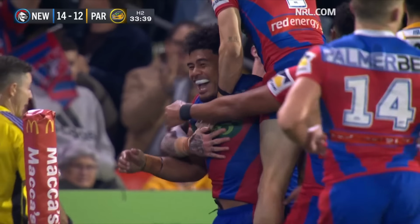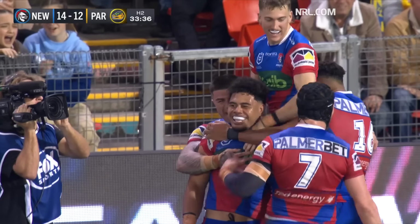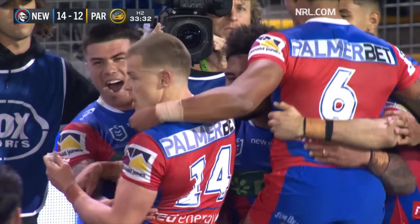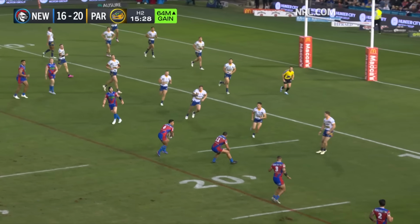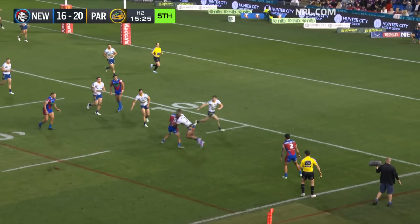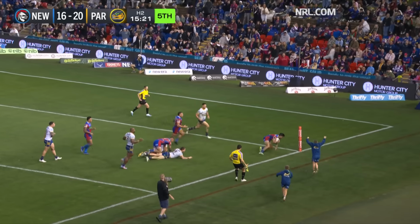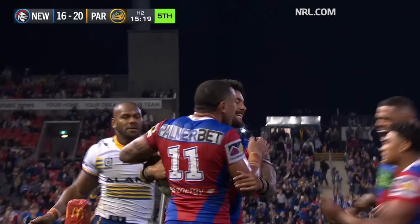The ball went behind him. He had to stop, but still did a job to square up those middle defenders and create the space on the outside. It's a pretty good tackle to finish it. Knight still running it with Price on the last tackle. Out to Gagai. He beat Sivo. He got a kick in. It's come up. It's come up.